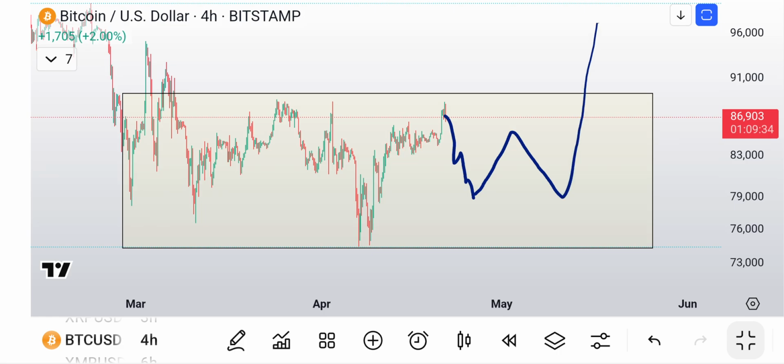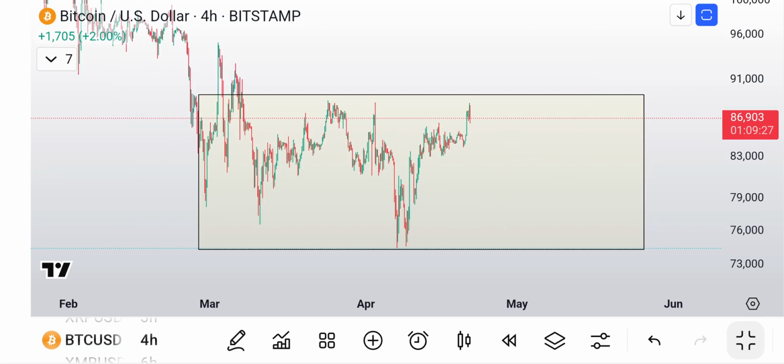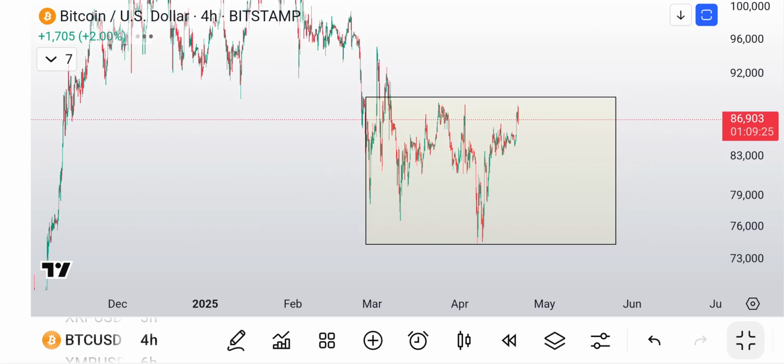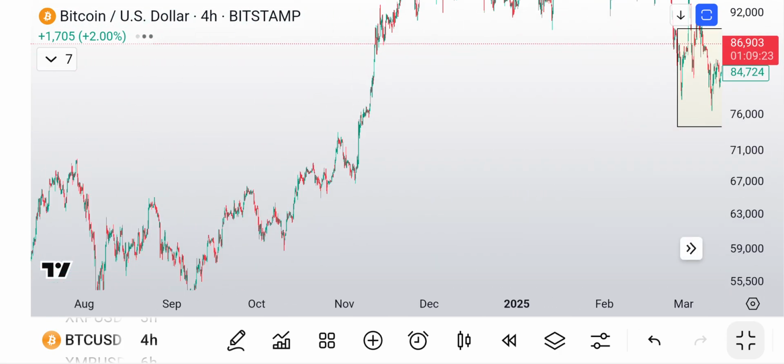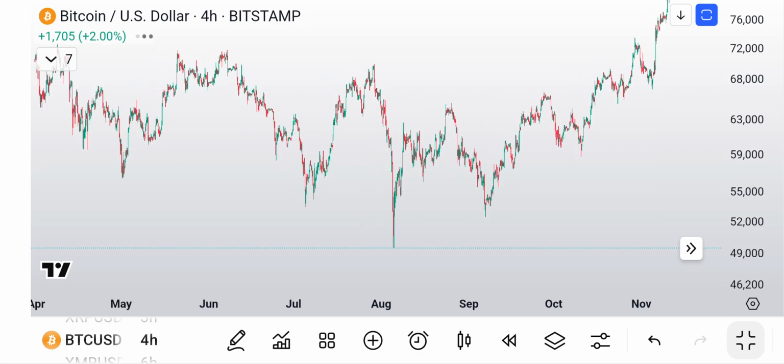But as long as it's just not completely collapsing on itself, we want to see it correct. We want to see it correct. We don't want to see it crash. But yeah, we could always go back to the low.